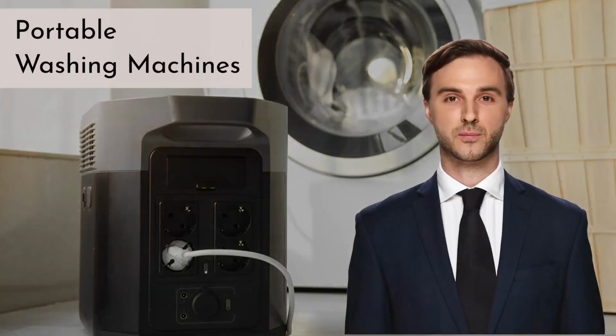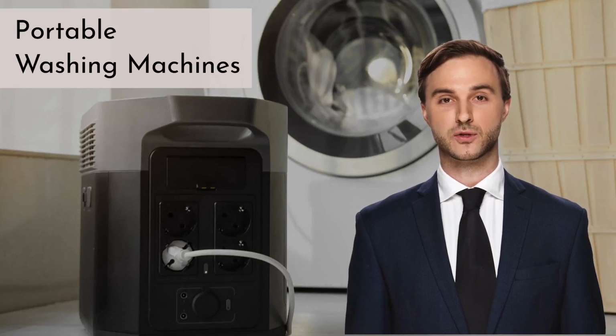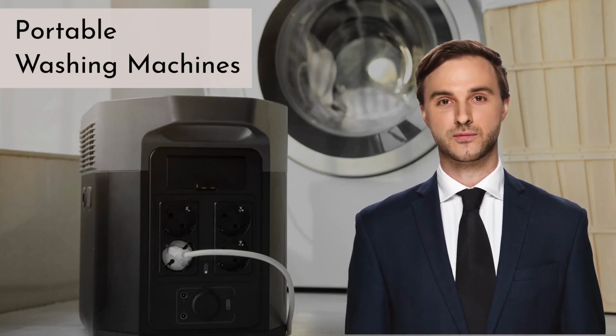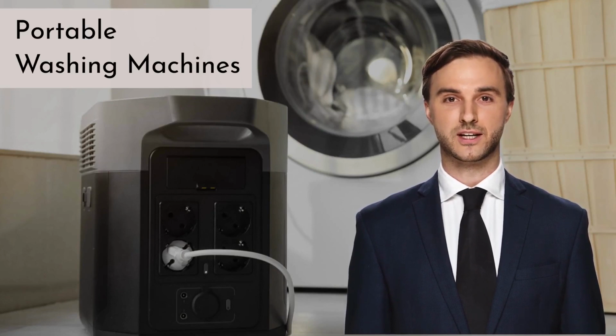Option 1. Portable washing machines. These compact wonders are designed to fit seamlessly into your apartment space. Portable washing machines are not only space efficient, but also surprisingly powerful. They come in various capacities and can handle different load sizes. Just plug it into a regular outlet, connect it to your sink, add water and detergent, and you're good to go.